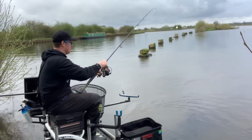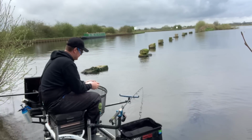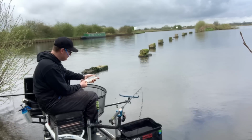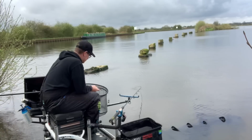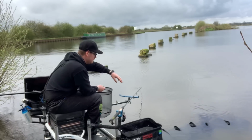One thing you don't catch on here a lot. A lot of roach. But he's a nice fish. Again, probably 10 ounce fish here. Not a massive roach, but definitely a welcome one. Oh, squawking at me, that fish.